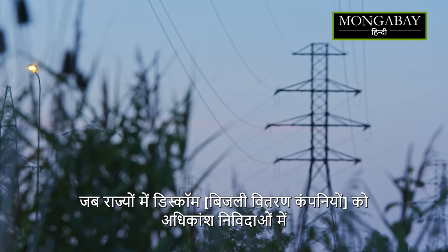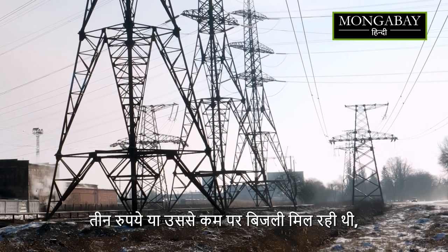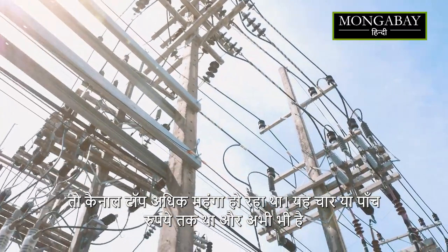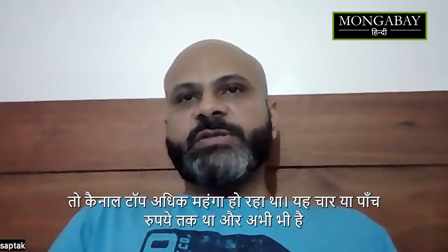When the DISCOMs in the states were getting power at 3 rupees and less in most of the tenders that were being taken out, canal top was getting more expensive, with north of 4 or 5 rupees, still is.